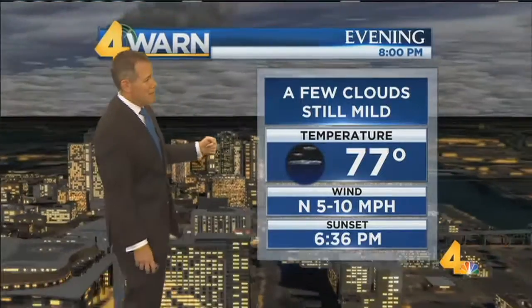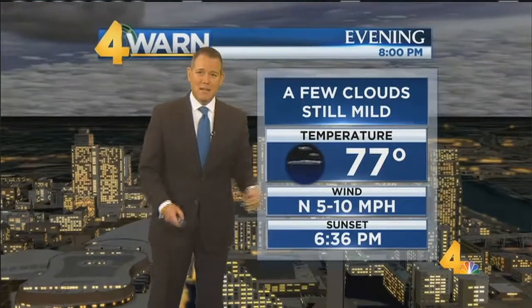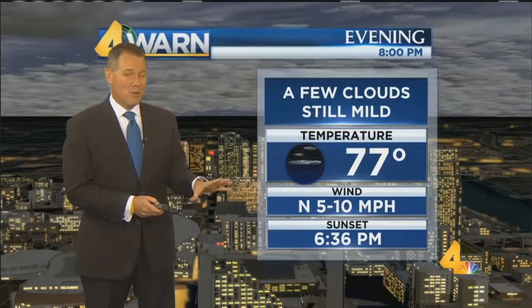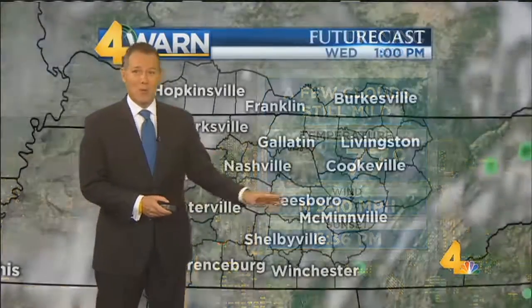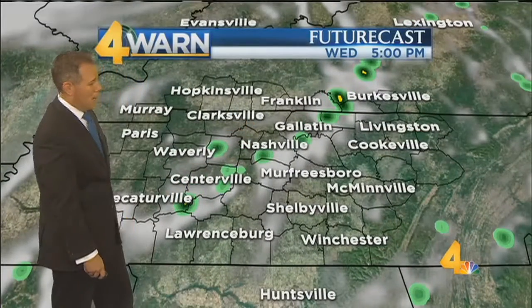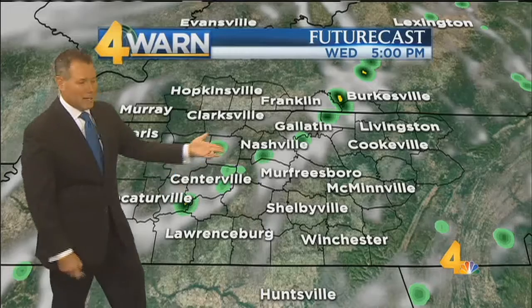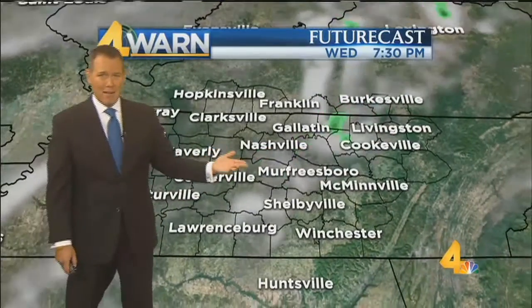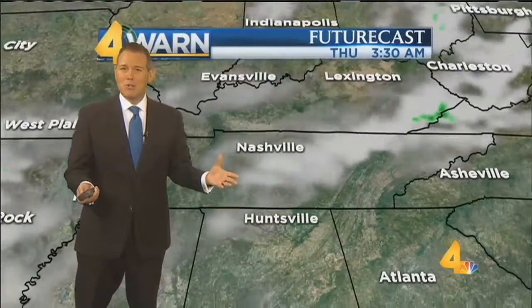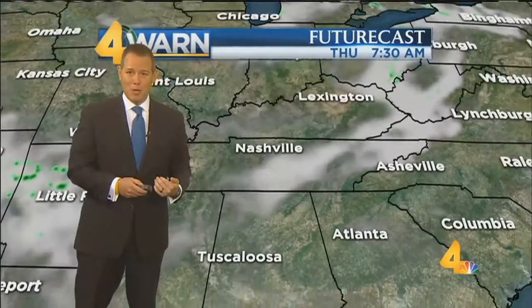A few clouds out there by 8 o'clock this evening, still mild with temperatures in the mid-70s, but we're going to drop down to the mid-60s tonight, and then we have temperatures in the 50s for overnight lows as we head through the rest of the week and into the weekend. Here's the Futurecast version of those few showers by late this afternoon and into this evening. Again, not much to worry about. It's not going to last very long once we lose the daylight heat. Those showers are just going to fall apart, but we get to keep the cool air for the next several days.